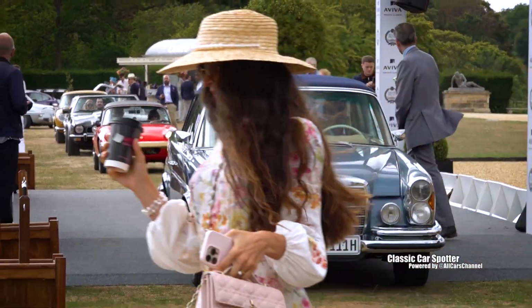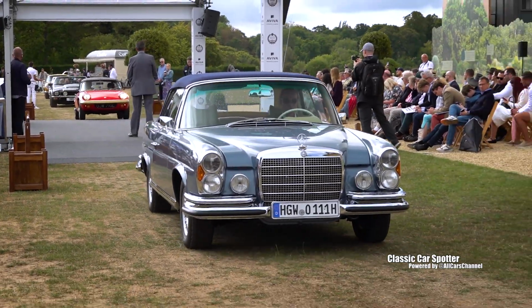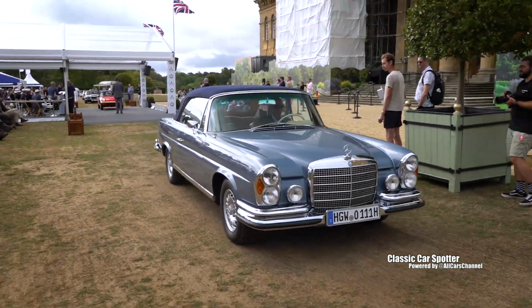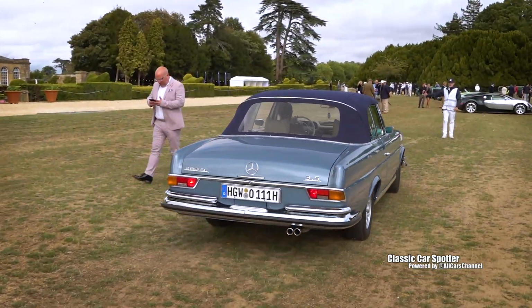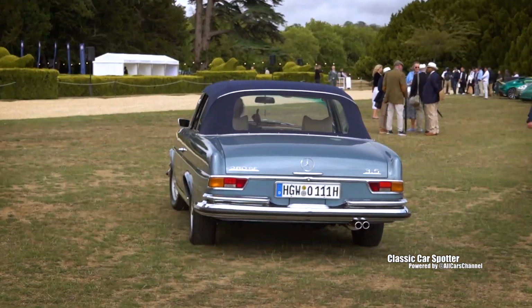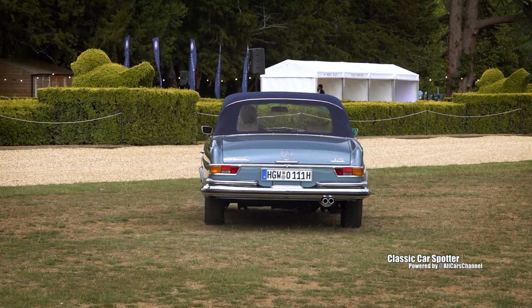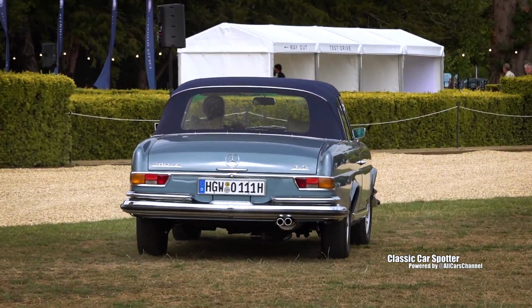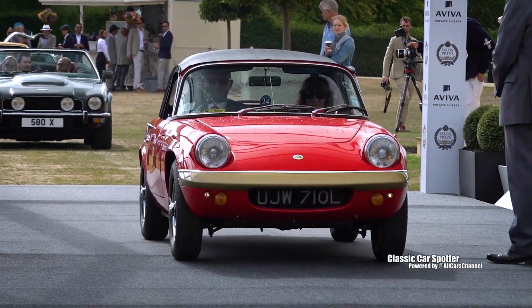The Lotus Elan. The lightweight icon, isn't it? Look at the smiles, I love it. Little Elan Sprint drop head, built at the Hethel factory. It's a featherweight construction. Remember, Lotus was all about being light. Colin Chapman would say, make it light.